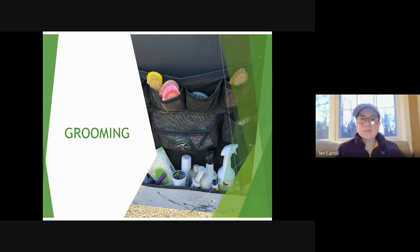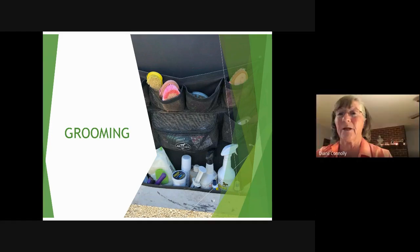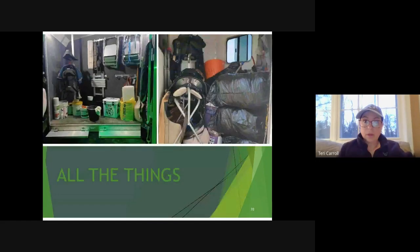Anyone want to add? And yours is a fancy horse brand. The one I have in my tag-along trailer is a cheap shoe organizer from Walmart, and it works. Yep, and that's what's in my small everyday trailer. They work great, the shoe organizers. Yep, you can fit all kinds of things in there.